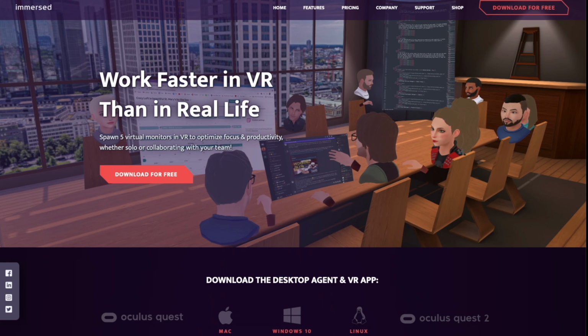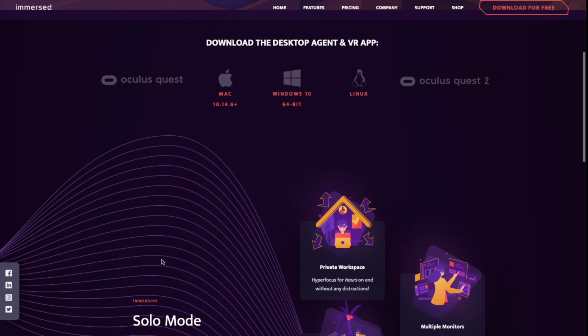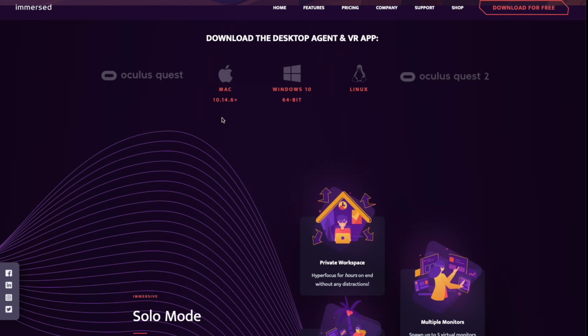Okay, so this is the website immersed.com. This is the website you're going to need to go to download the desktop agent. This is going to be connecting remotely from your desktop computer to the Oculus headset. As we go through here, you're going to notice that it is a free download. As I scroll down, you're going to see here that it is compatible with a Mac, even with an M1 chip, Windows 10, and Linux. Of course, when you're on the Oculus Quest 2, you're going to have to download the app there as well. That's how the desktop and your Oculus Quest 2 are going to connect and communicate with each other.